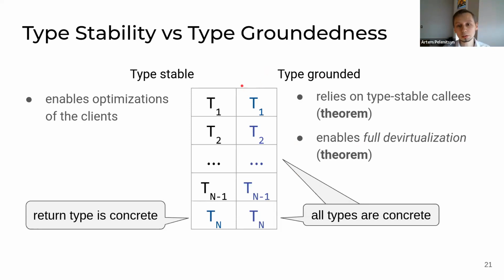And type groundedness is sort of a limit or an ultimate state of a method where you can get the best optimizations possible. For type stable methods, we only know that they return a value of concrete type. For type grounded calls, we know that all the slots, so slot %1, %2, and so on, are inferred to be of concrete types. So when you get to this state, you are able to get what we call full devirtualization. So basically, all dispatched calls are devirtualized by our JIT.